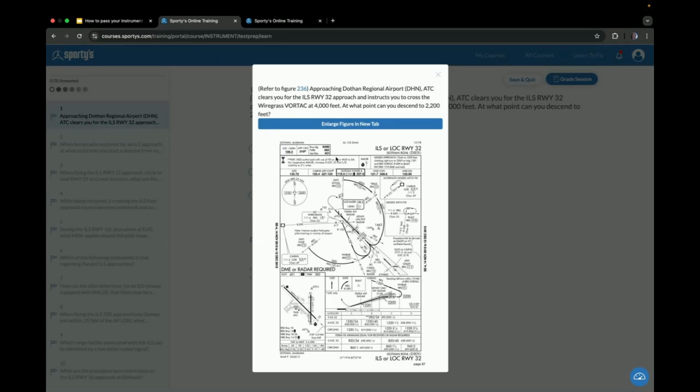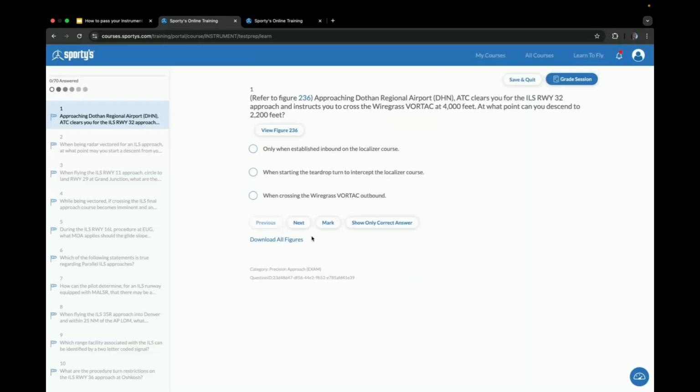We'll show a preview. You can also open it in a new tab. You can make that much larger. You could have it on your iPad handy as well. You could download the entire supplements book, which is download all figures here. You can download that entire PDF of all figures and have that handy as well. Whatever is most convenient for you.